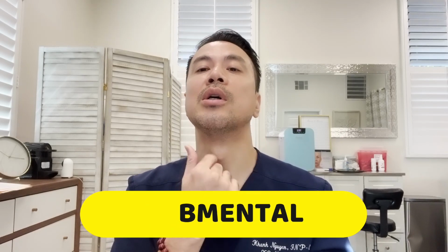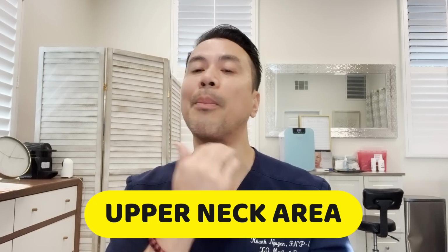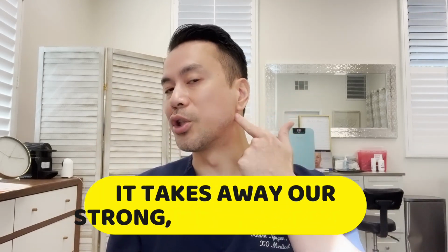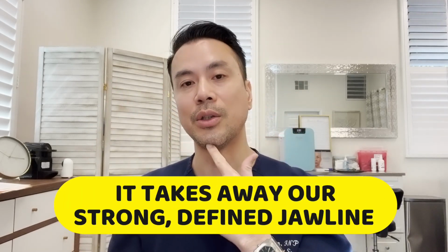Now the other place that we can do Kybella commonly is right here in the submental chin area, upper neck area, because if we have this fat area, again, it rounds us off. It takes away our jawline. In females, it puts weight on the lower face, which we talked about in female. We want weight in the upper face. For a male, if we're rounded here, it takes away our strong, defined jawline.